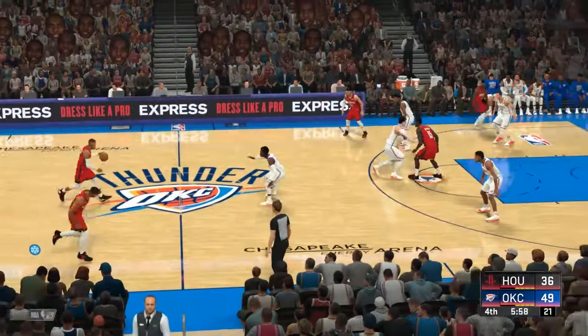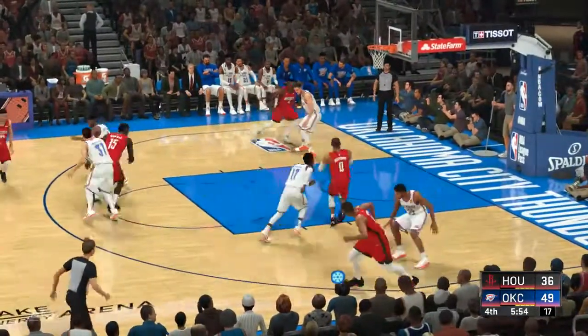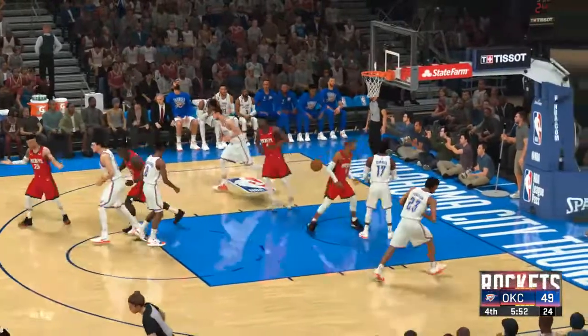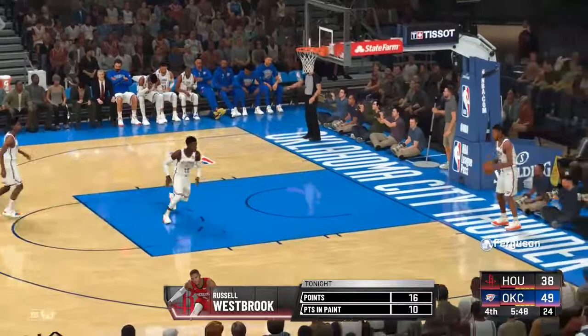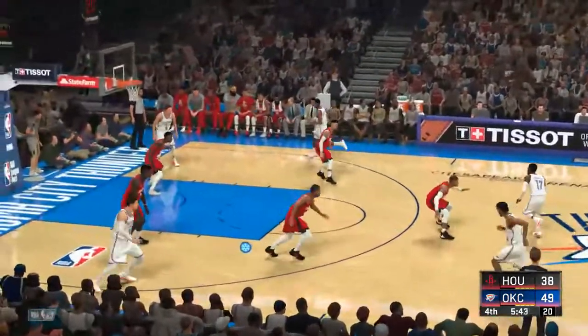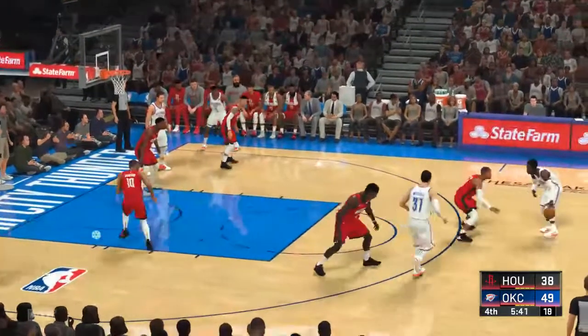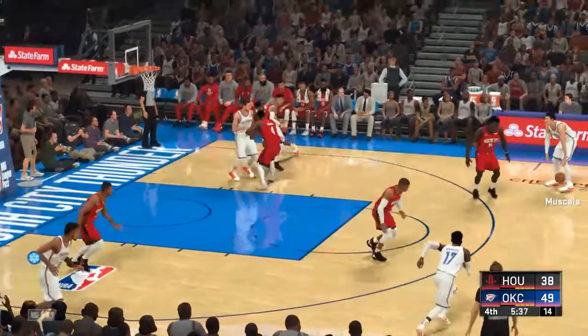Gordon inside. Fades. Here's Capella. And foul on the shot. He'll shoot 2 at the free throw line. That one on Gallinari. And a boom it was for the Rockets to be able to keep Clint Capella. A great fit with the team and gives them exactly what they need on the interior.